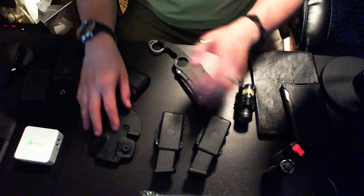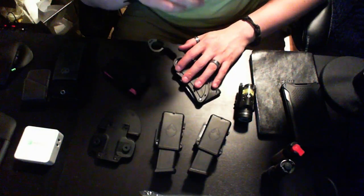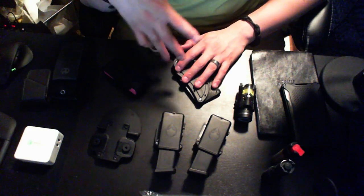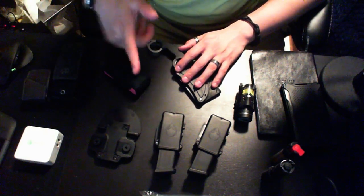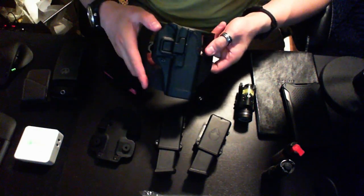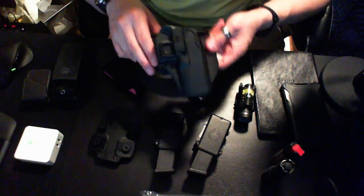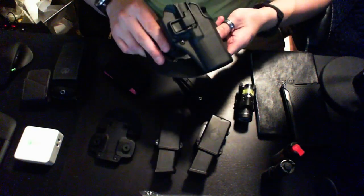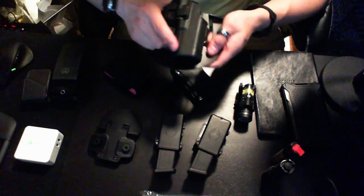So I like Alien Gear. Stealth Gear makes some nice stuff. There's 100 different companies out there that make holsters and whatnot, whatever you prefer. Speaking of holsters, I have a black Serpa right here. I use this one a lot for my Glock 17 and Glock 19. It is too long for a Glock 26, but I believe it does fit in here. So this is if I need to have it on my hip.